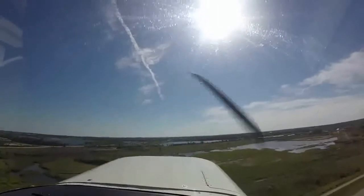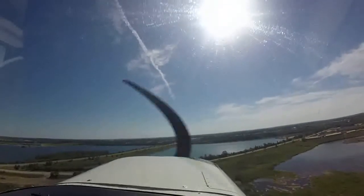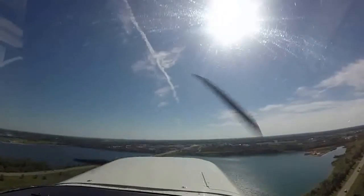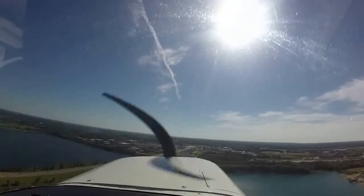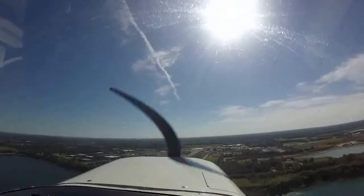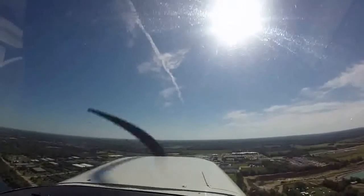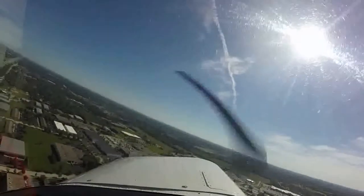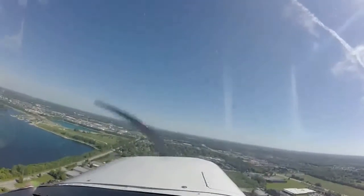I see no traffic in the immediate vicinity. I don't see the screen, but it seems like it's working. Got the flash going. Simulated engine out. Making my turn. Lake of the Hills traffic, Warrior 4486 West Peter, left downwind runway 8, Lake of the Hills.